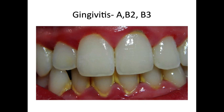Look at the gingivitis, same as we saw in that picture before. You can see the two different colors of the gum line there. It's swollen: vitamin A, B2, and B3. Look at the plaque also. You can see the plaque that's building up there along the teeth.